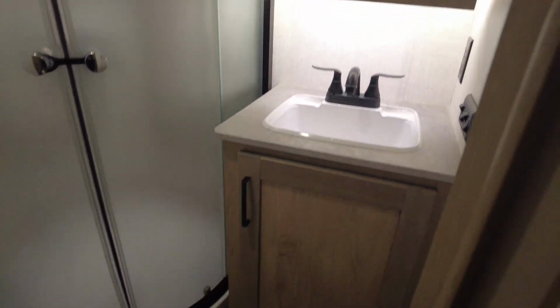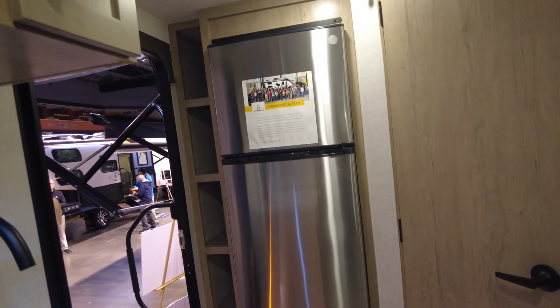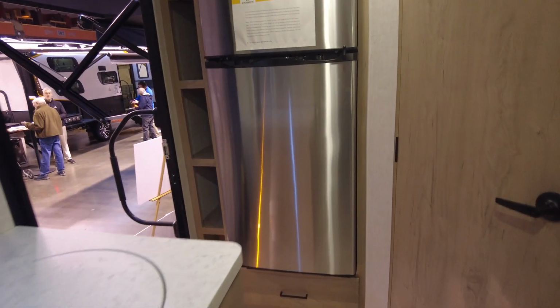The dry weight is 4,165 pounds and gross weight is 5,440 pounds. It has a 55-gallon freshwater tank, and both the black and gray water tanks are 35 gallons each. The MSRP is $66,076.